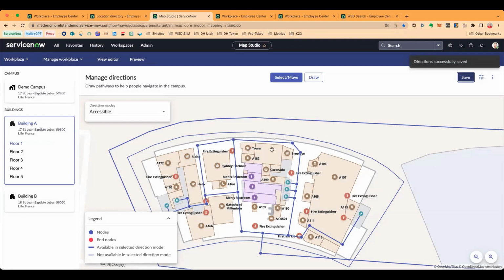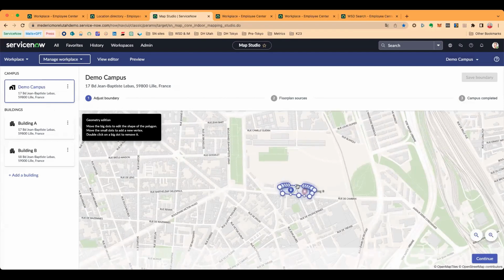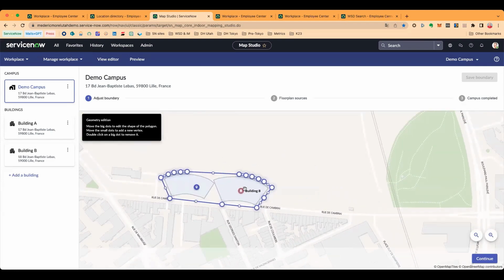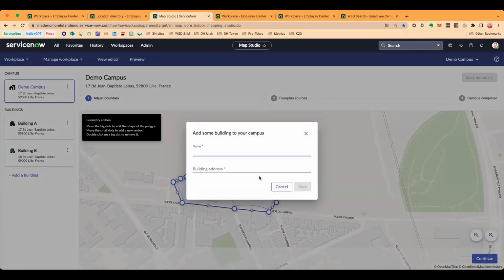The next feature is related to the campus. Once again, we want to help our customers manage their campus and the entire life cycle of a campus. And in a life cycle, I mean, sometimes you have to add a new building. So let's go back to a campus. So that's a campus view. You can see here we have a campus, and that campus has two buildings, and we might be interested in adding one more building. So let's do that very quickly. So add a new building.